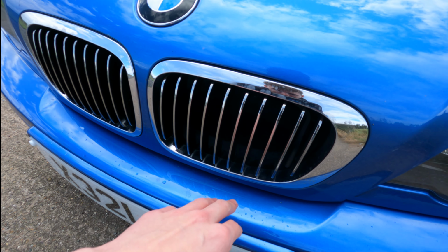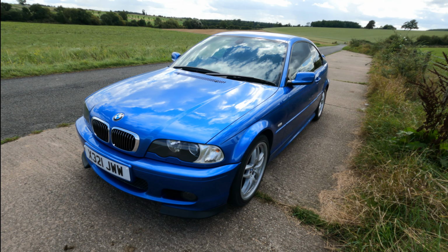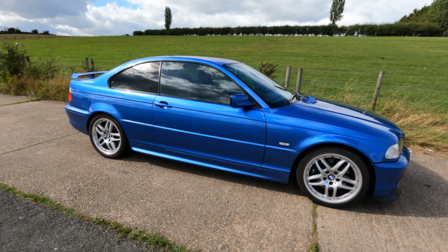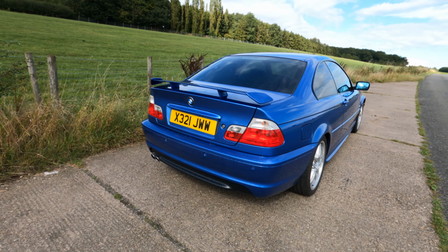And there were those weird little plastic clip-on things stuck to here as well. So I just removed all of those. I personally didn't like that, and yeah, it's looking a lot cleaner now. But overall, guys, a very, very nice car, and a car which I will be keeping for a very long time. Perfect replacement for my BMW Z4.